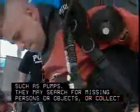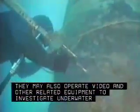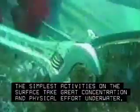such as pumps. They may search for missing persons or objects or collect police evidence. They may also operate video and other related equipment to investigate underwater structures and marine life. This is all incredibly demanding work. The simplest activities on the surface take great concentration and physical effort underwater, and it is dangerous.